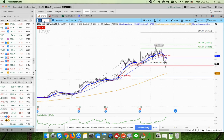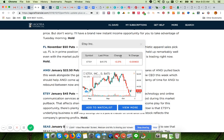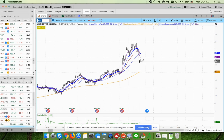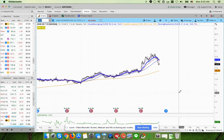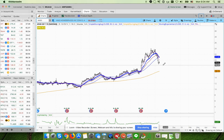And I'm not in love with this ANGI as well. So this one is down at $19. And they sold this $22.50 put, and they collected that much. But basically, they're praying that it's going to continue to grow, because they sold in January, right? So they want this thing to pop back up again, which doesn't always happen. I'll tell you how Henry here will play something like this. He would find a 3-price relationship here, and we can do the Fibonacci analysis, and you want to be selling it here. If it goes against you, you get out of that put credit spread position so it doesn't kill you later. Let's see what else we got.